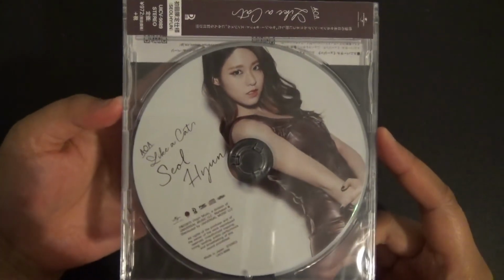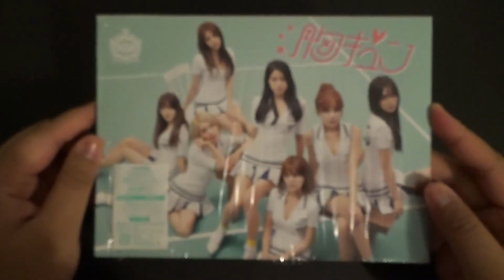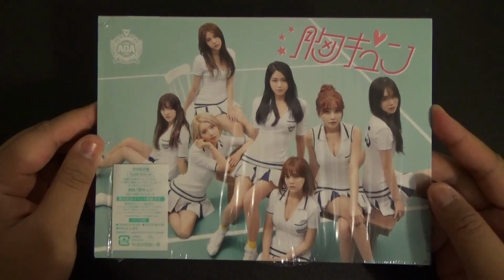Okay. And then they also come out with CD plates, so I like to collect my bias. Oh, the backs are usually like that. And then this is Munekyun, or Heart Attack Japanese version.